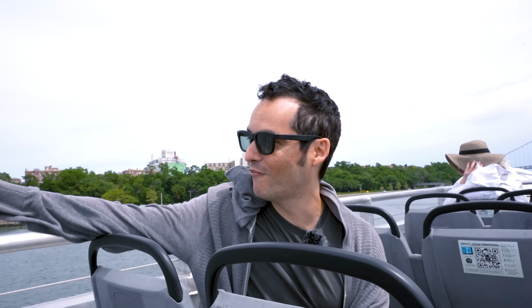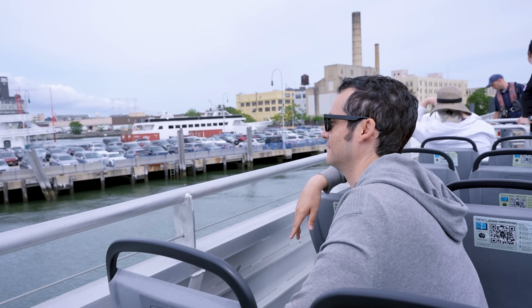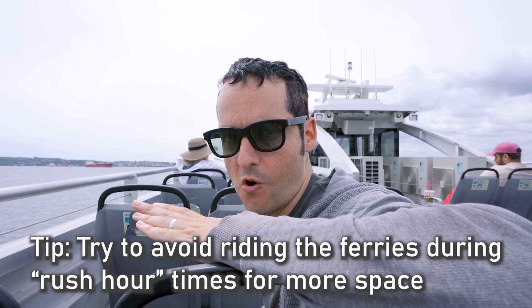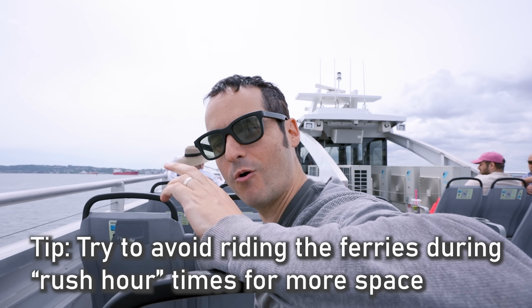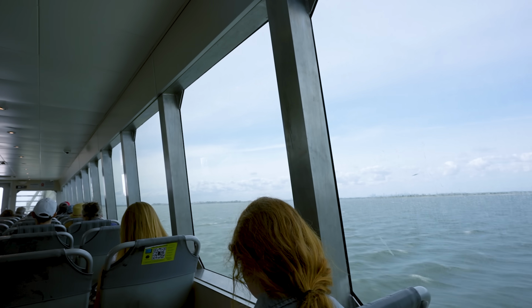I love that we have all of Manhattan just trailing behind us here. One thing to keep in mind is that these are commuter ferries, so I would try to avoid peak rush hour times in the mornings and in the late afternoons, just so you have more space to yourself.